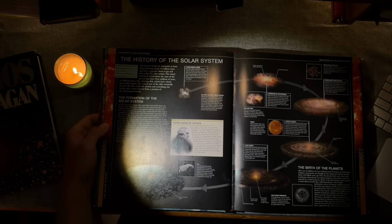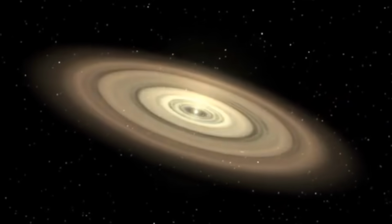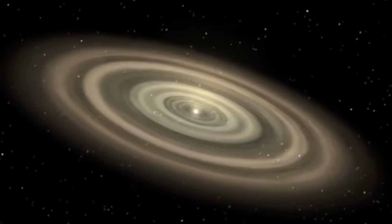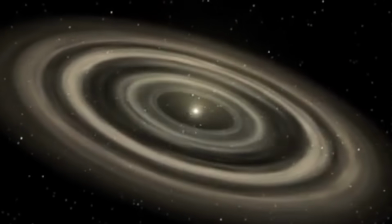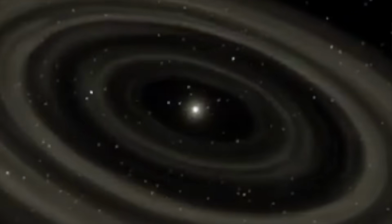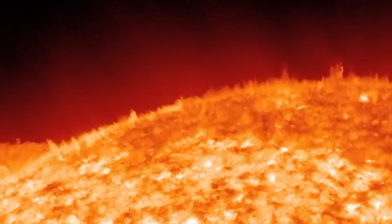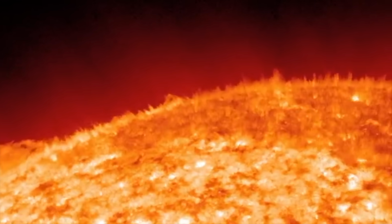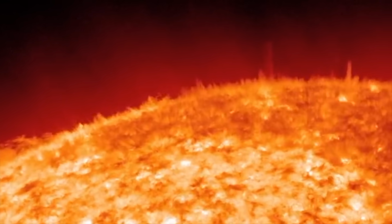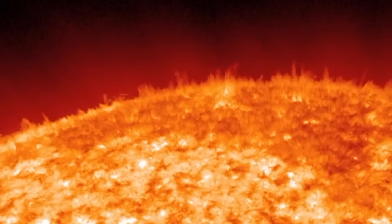The sun takes up 99.86, almost 99.9% of the total mass of the entire solar system. The combined mass of all the planets, then, is only about 0.14%. That's 0.14%. 14% of a percent.